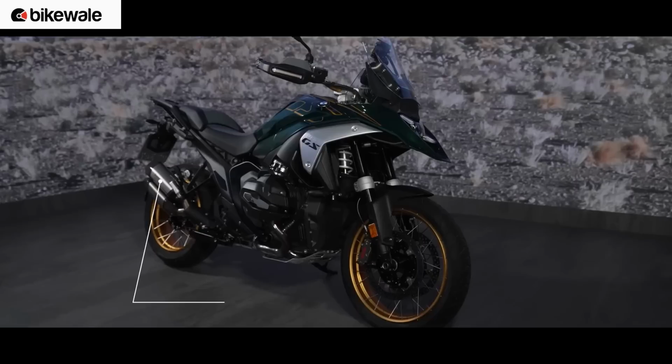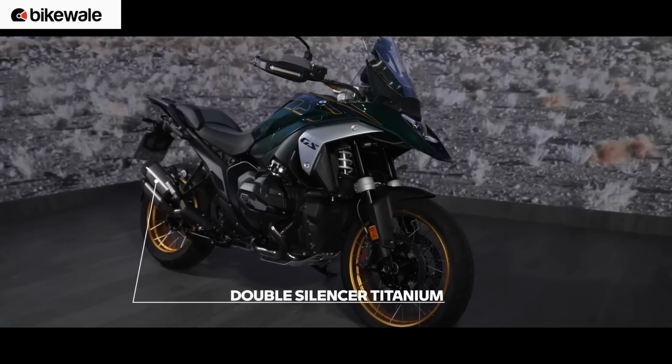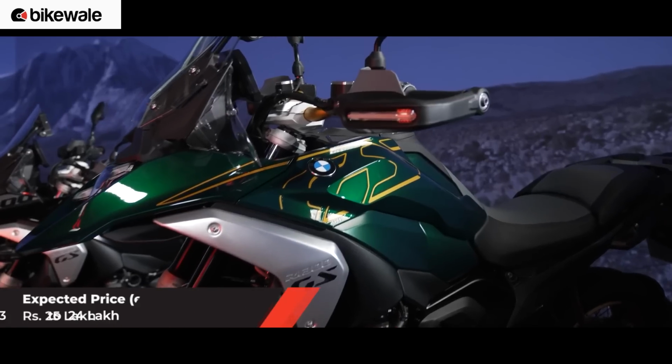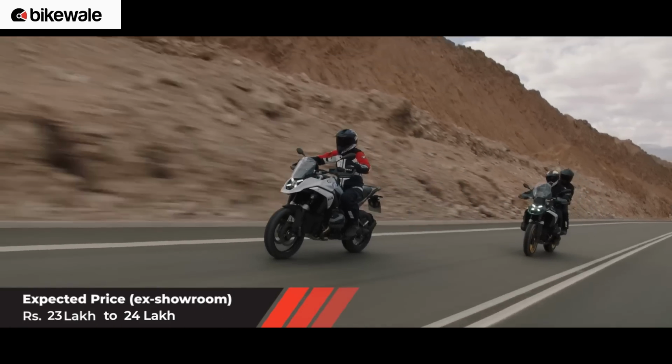Now moving on to its pricing, BMW has already launched the R1300GS in the UK and it costs about 19 lakh rupees. But we expect it to cost around 23 to 24 lakh rupees in India. And once launched, it will rival the Multistrada V4 and the Honda Africa Twin.